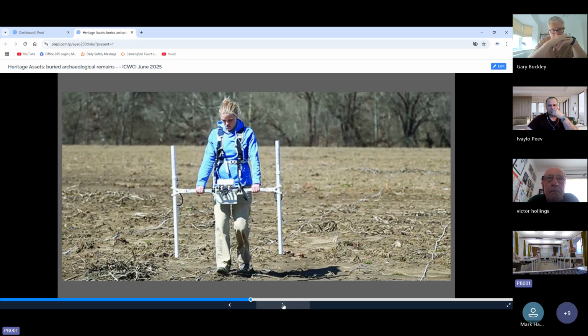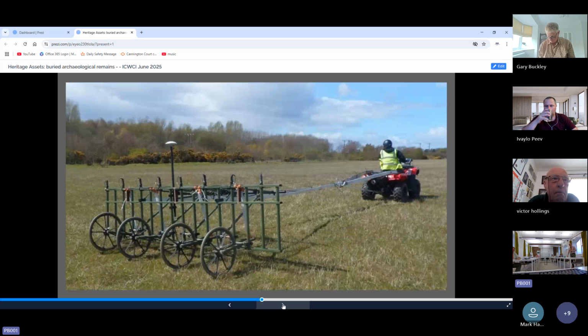But just like geotechnical works, we can actually carry out some forms of geophysical surveys, which again allow us, in a non-intrusive way, without breaking the ground, to be able to understand what might be buried beneath our feet. In this example here, this lady is carrying a piece of kit which is almost identical to a piece of kit which is stuck on the back of this little rig attached to a quad bike. And this is a magnetometer survey.